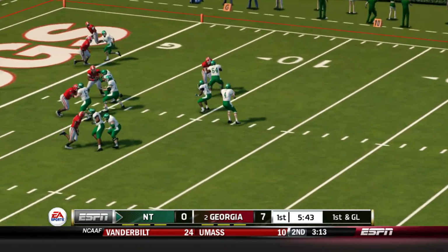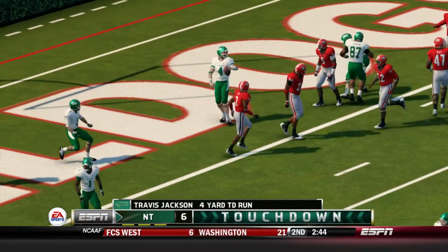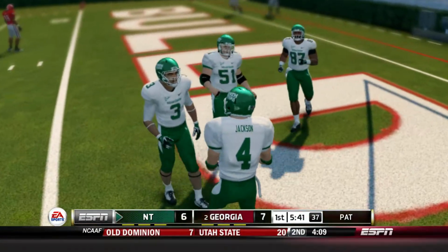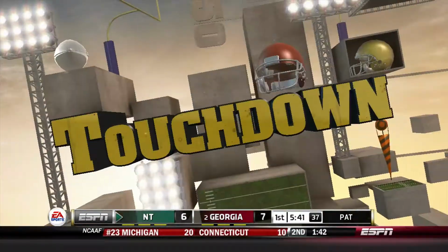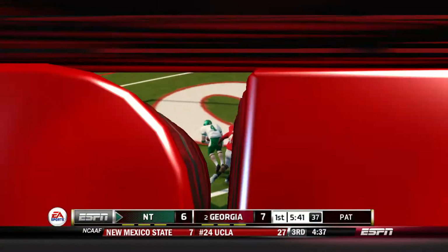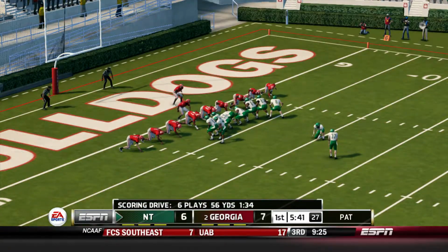Back five, back five. He's on the run, and he's going to run this one in. Touchdown. Really a nice run there by that quarterback. Well, great decision by the quarterback reading the defense, and as soon as he saw the open field, he cut it upfield and scored the touchdown.